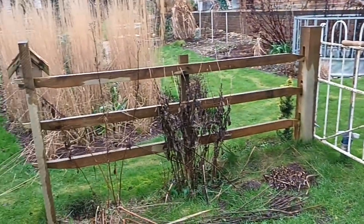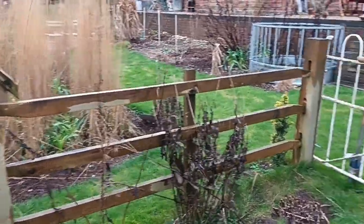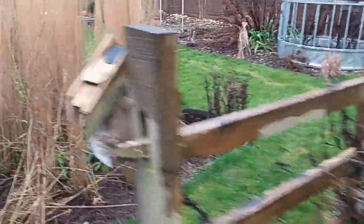This is the orchard area, actually. Not much of an orchard, but it's got a few plants that it wouldn't hurt for me to chop down. So I might make a start on those.